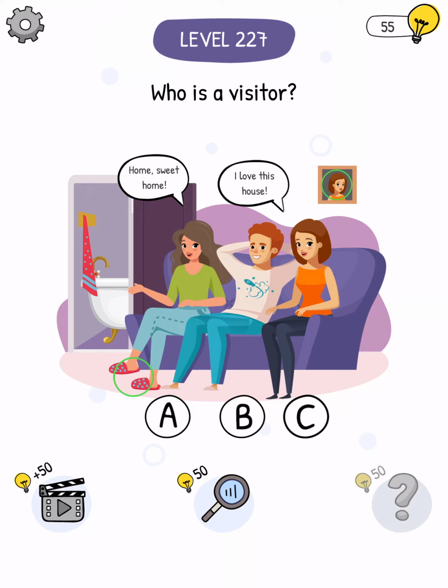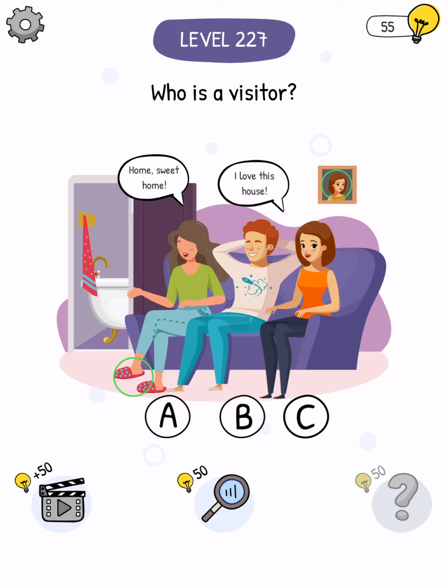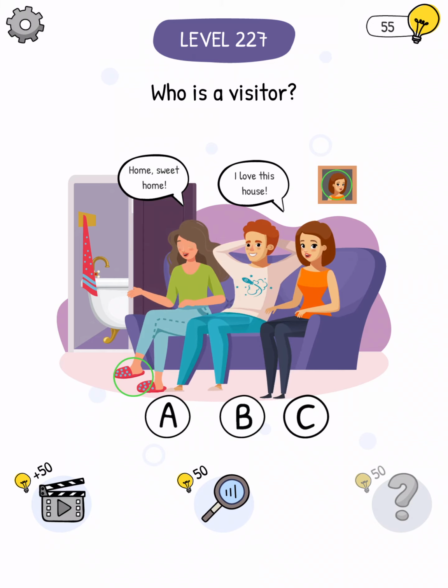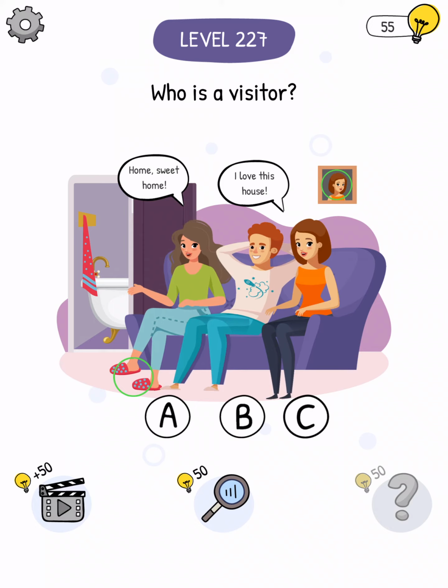What am I gonna do with the bathtub here? I'm clicking all over this person here in the middle. I don't know, I'm not finding anything. I'm trying to move the bath towel, nothing. Clicking all over them, nothing. What is going on here?